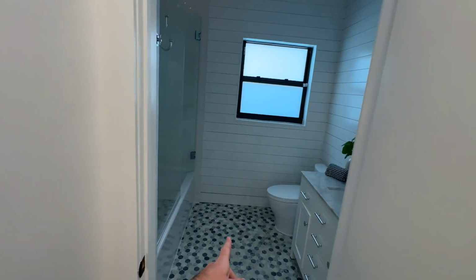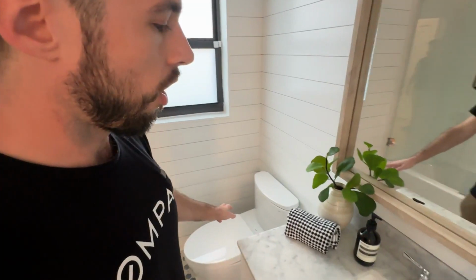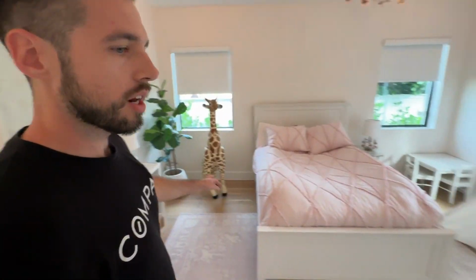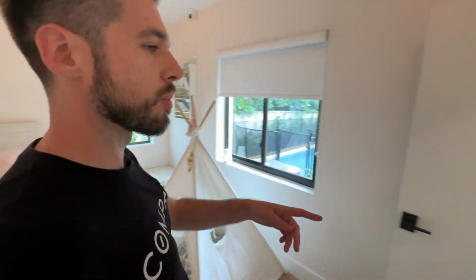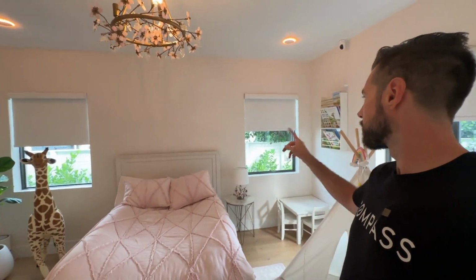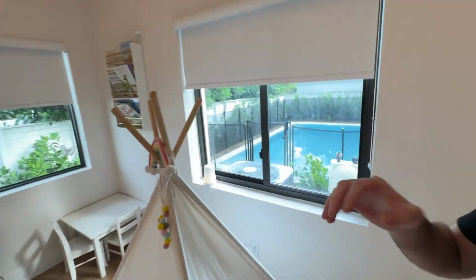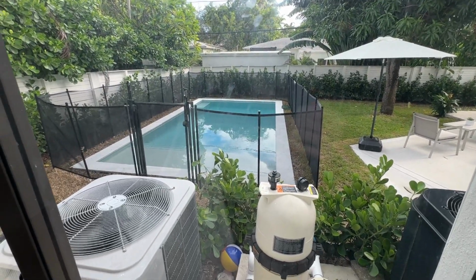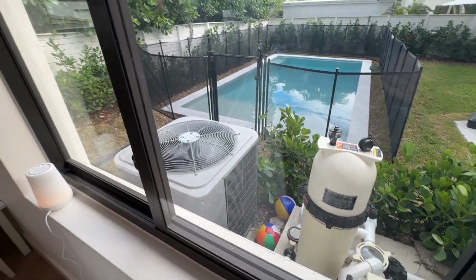This bathroom is shared, tub with the shower, all upgraded plumbing, and then another bedroom set up like a kid's room. This one has an in-suite bath, and this one is a stand-up shower. Again, tons of windows. You're facing east, 1, 2, 3. You can actually see right over here the pool. Brand new saltwater pool, and it's heated. Pool equipment, AC, all new. This house is move-in ready.